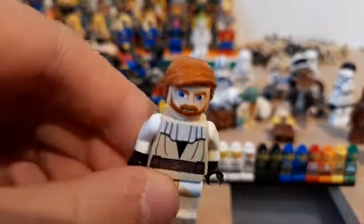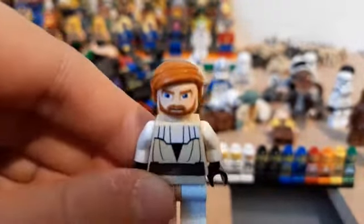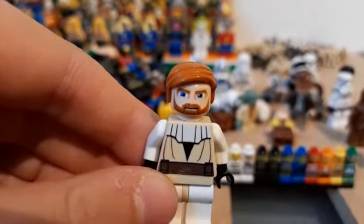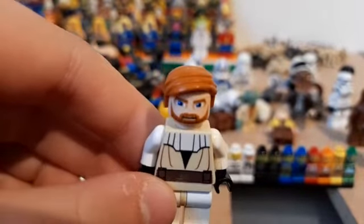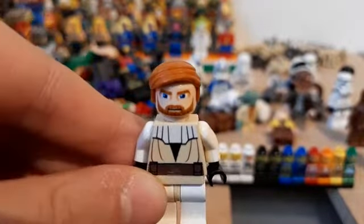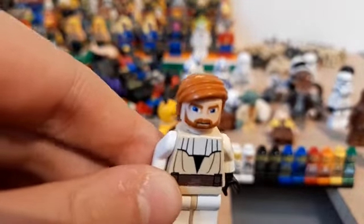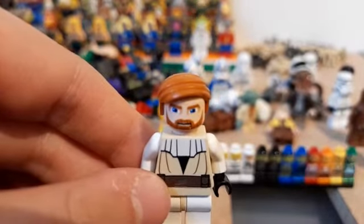Next we have General Kenobi with the Clone Wars style face, I guess. I don't see how people like this, or dislike this even. It's more accurate to put this on than the actual real life one, if they were to make the figure, because this is much more accurate. So for that, I kind of like it.